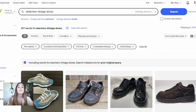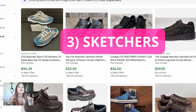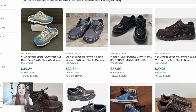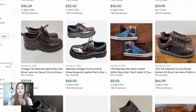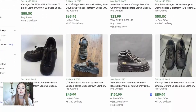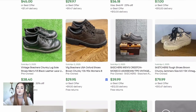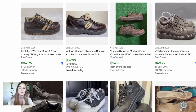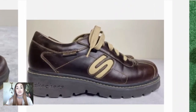The next vintage brand to be on the lookout for is Skechers. Now with these, this is another one where there's several different looks, several different items to be on the lookout for. Some of them are more kind of a lace up loafer, more of a dressy style shoe that are selling. So there's a couple of those mixed in here, $65, $68. There's some that are a little bit more on the athletic side of things. As we're scrolling through here, you're seeing a few of those. This is one actually that does have that look similar to the Diesel shoes that we started out with at the beginning of this video.